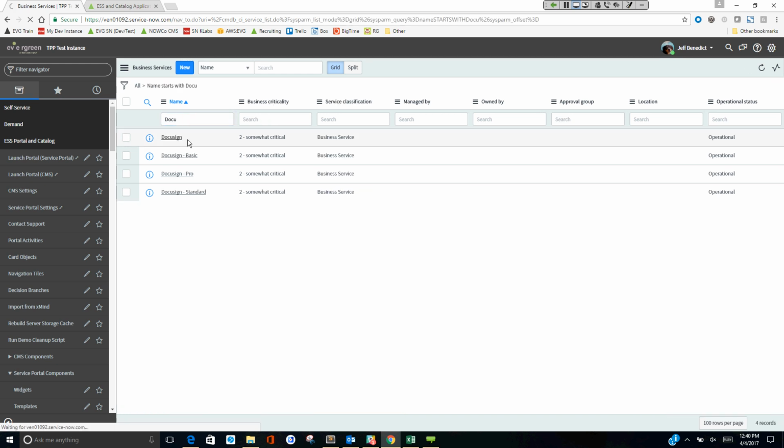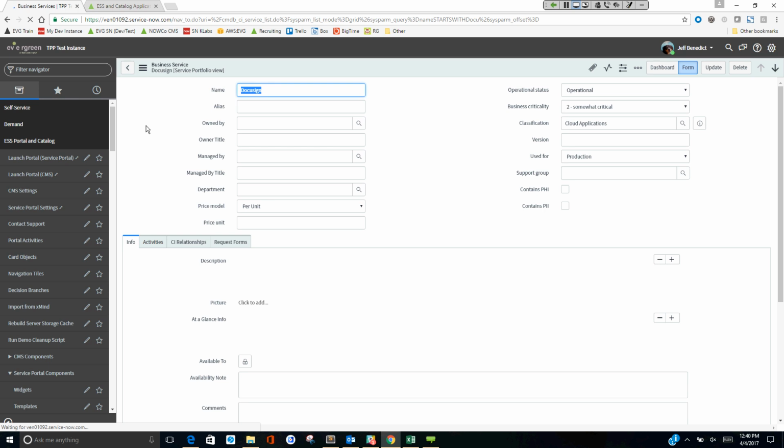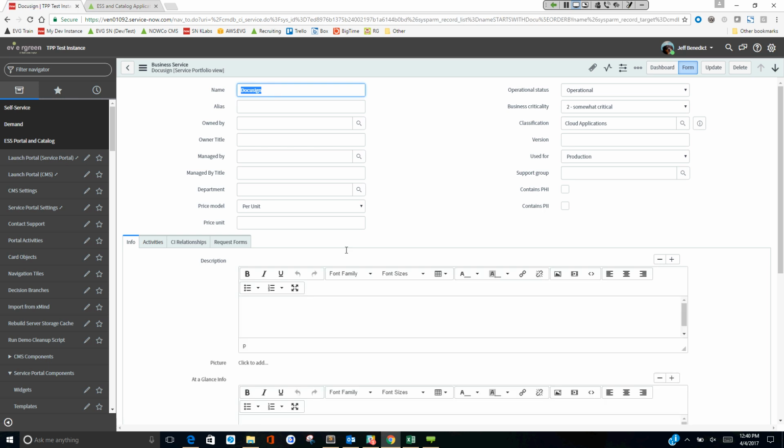So for example, one of those that I imported in was this DocuSign service. So you'll see at this point I basically just have a name. I don't have any real description or other details on here. Let me add some details to this.